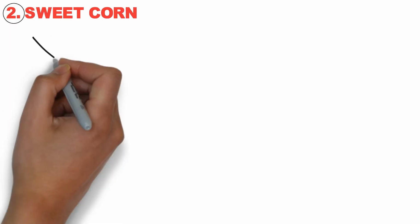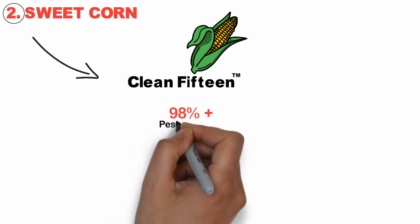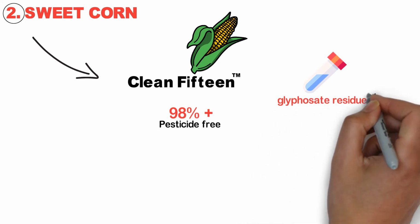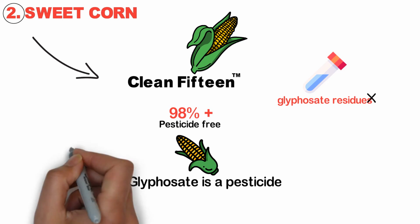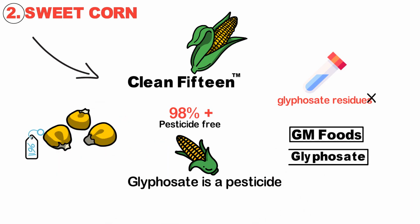Number 2. Sweet corn. Number 2 on the Clean 15 list is sweet corn. More than 98% of the corn sample was pesticide-free. However, the sample was not tested for glyphosate residues. Glyphosate is a pesticide that some corn is genetically modified to resist. You can purchase organic corn if you want to avoid GM foods and glyphosate.